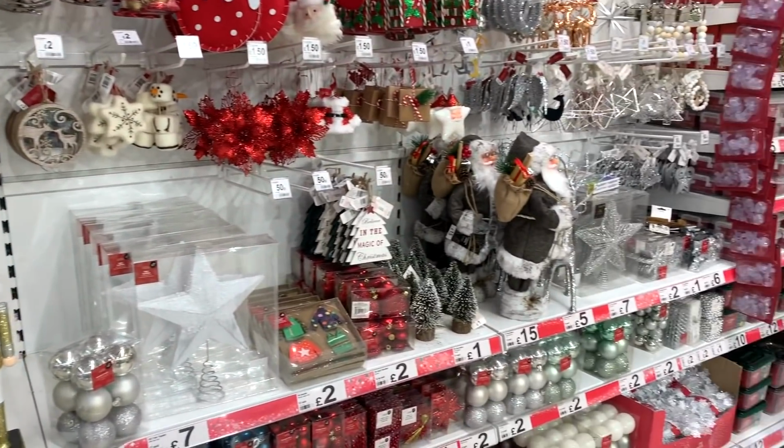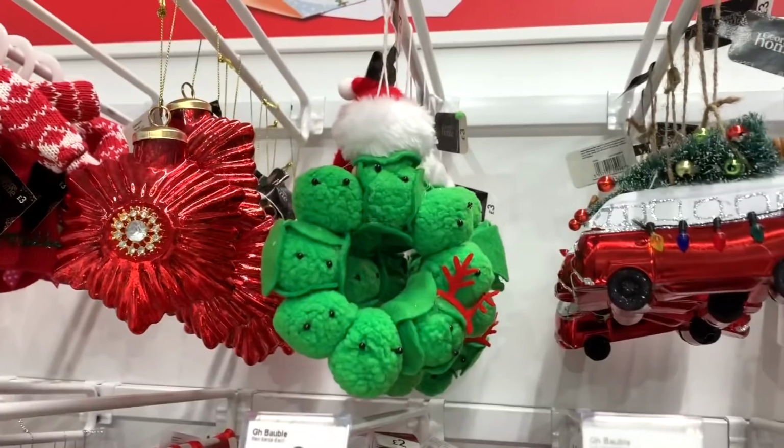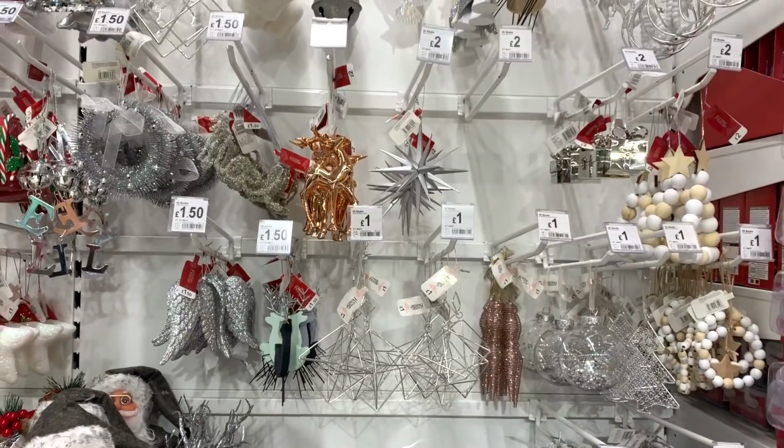This is what Asda had on the shelves. I think this was the day after Halloween. I think they probably will get more stuff in, but this was just at the beginning, and their decorations are always the cheapest I can find. So I did pick up a few little bits, like so.